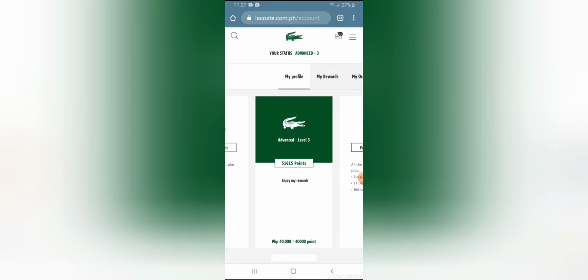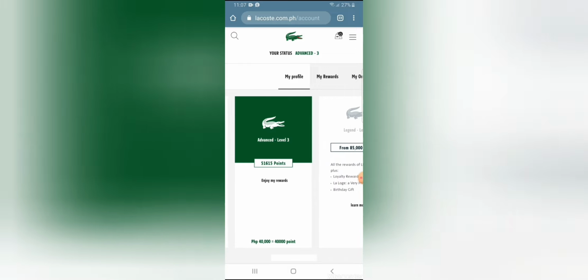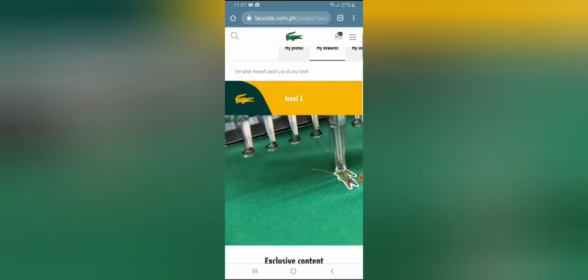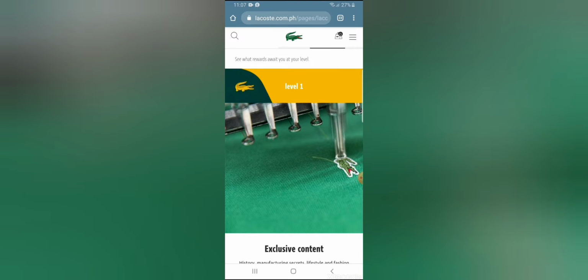Just a heads up that it takes about 1 to 2 weeks before your rewards will be reflected on the website. And then, if you're able to reach the legend level 4, which requires 85,000 points, you get another gift, a loyalty reward gift. You get to be invited to a very private event and another birthday gift. Let me click this My Rewards tab to show you what I've received so far.